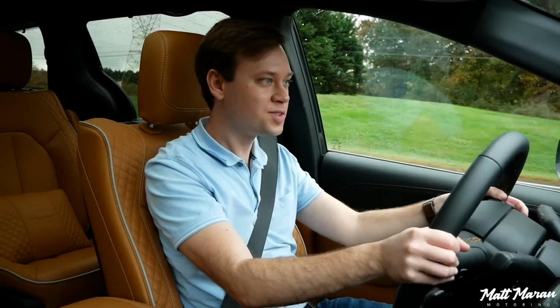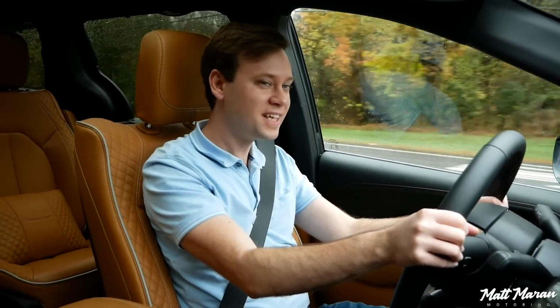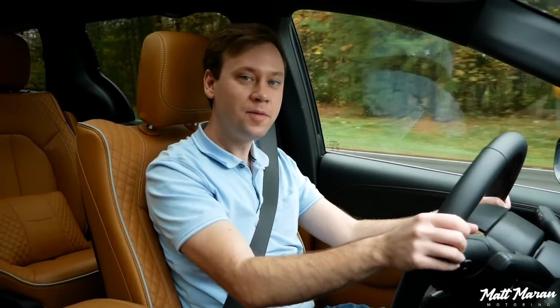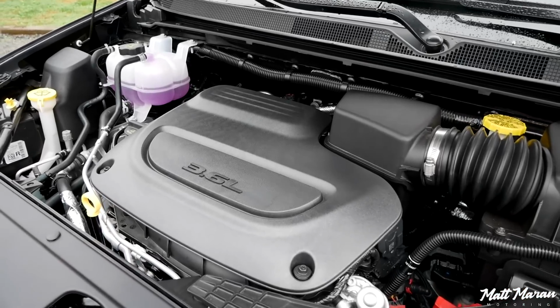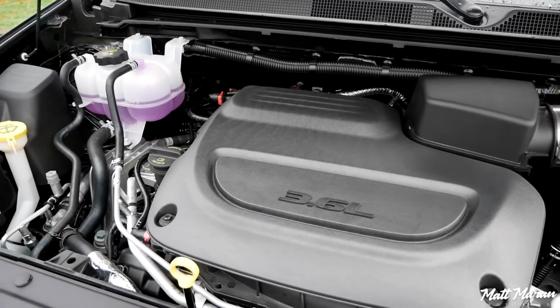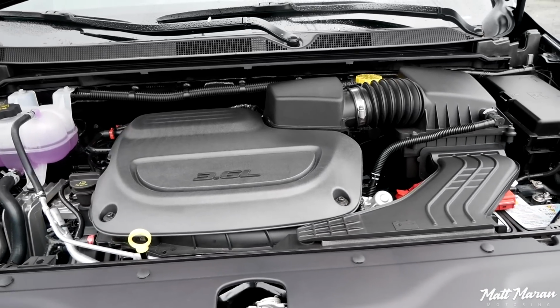Nice traction from the all-wheel drive system. And it gets up and moves really nicely. So we're running the 3.6 liter Pentastar V6 engine. It does 287 horsepower and 262 pound-feet of torque in this application. And there's no 0 to 60 times given, but it's not really important for a minivan.